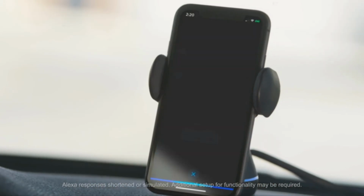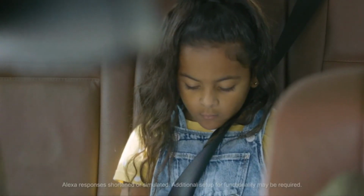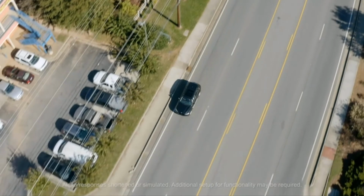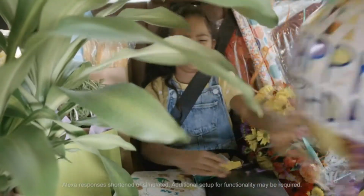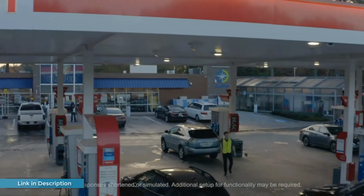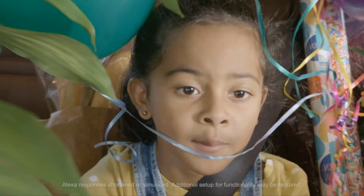Alexa, lock the front door. Hey, sweetie. I gotta pick up a few things. Okay. Alexa, play my On the Road playlist. Alexa, pay for gas on pump 16. How many more stops?